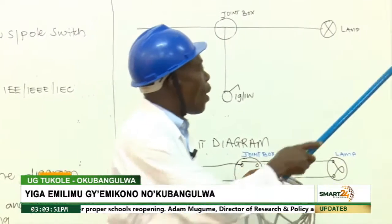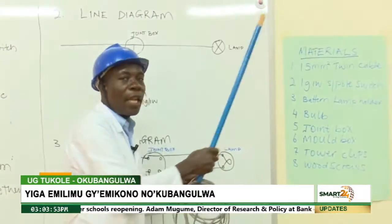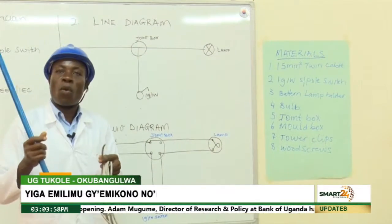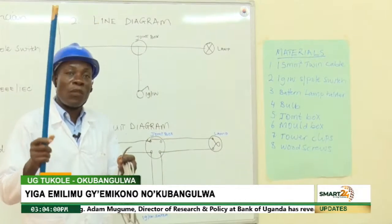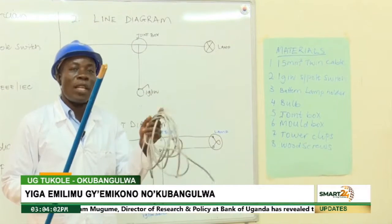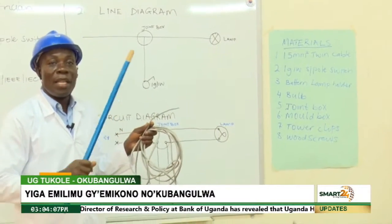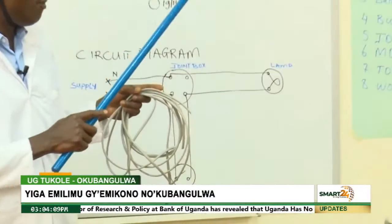This is our cable. We say a cable because it has got more than one conductor. If it is one conductor, it's just a simple conductor or wire. But if it has two conductors or more, that one is a cable. And the size which we need is 1.5 millimeter squared twin cable.